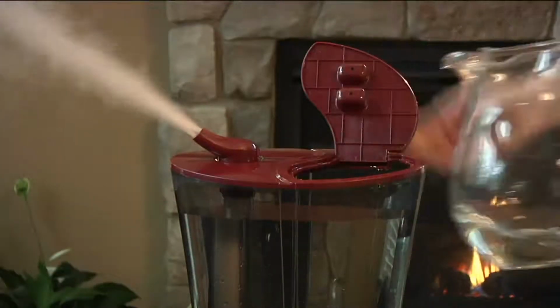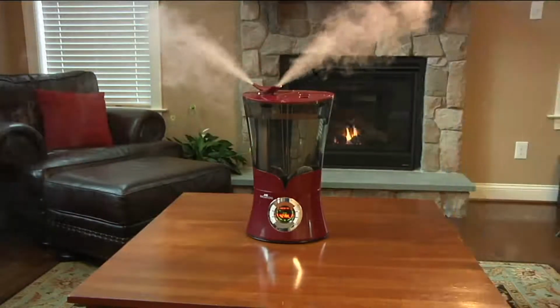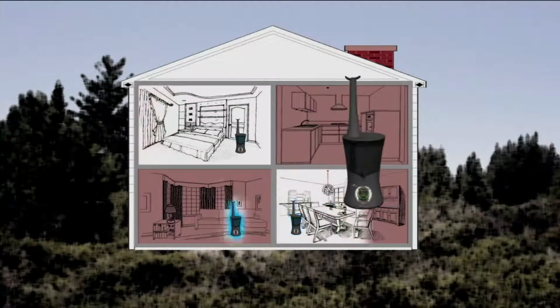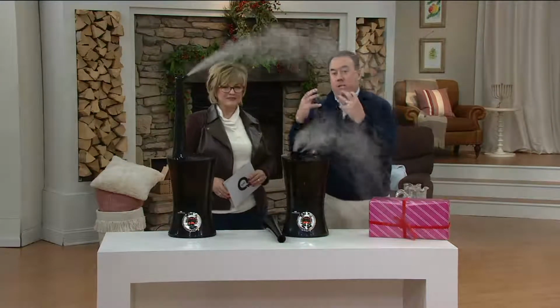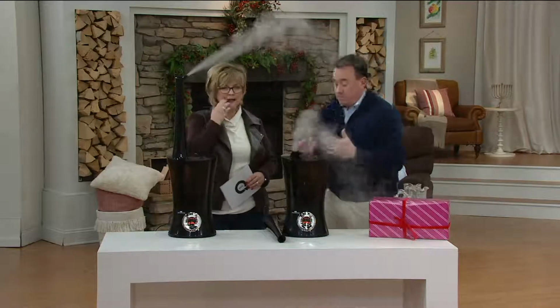But right there, that's the big story, the top fill technology. No taking a tank to the sink. You don't even have to unplug the unit to refill it. And because it's so affordable, so long running, you put one in every room of your home. So you put one in the den, another one in the living room, another one in the kitchen, one in each bedroom so your entire family can sleep better. It means you'll feel better, look better, be better, just live better. I know, I love it.